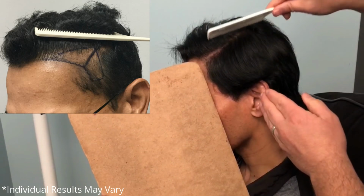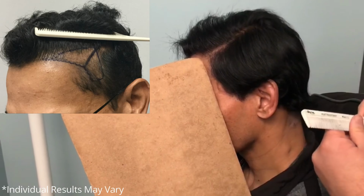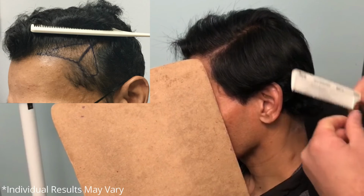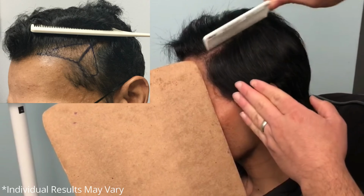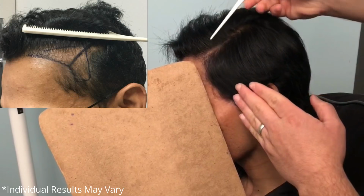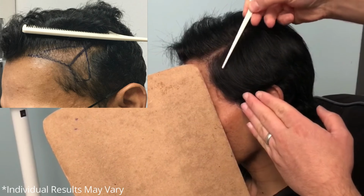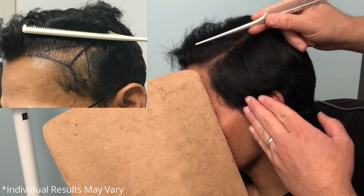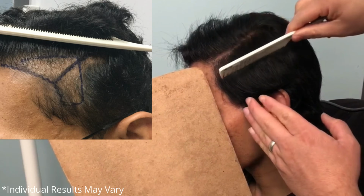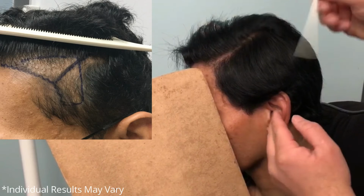So this gentleman had a previous hair transplant, but he wasn't happy with it, so he came to me and we filled it up. Now, first important thing, how natural it looks. The angulations, the hair over here goes in a downward direction. It gradually tilts and goes in the upward direction. Angle is very important. Naturalness is very important.